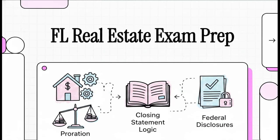If you're prepping for the Florida Real Estate Sales Associate exam, you already know the math and closing sections, right? Yeah, that's where dreams are either made or broken. Today, we're tackling the highly tested closing statement logic, prorations, and those tricky federal disclosures. We're going to expose the exact traps the examiners set so you can walk into that testing center completely bulletproof.